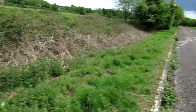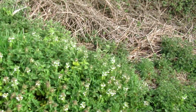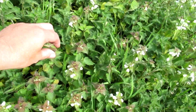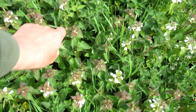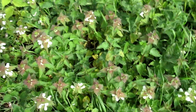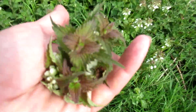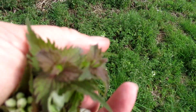Anyway, just down here I got some dead nettle, so I'm going to pick a bit of that. Put that into my omelette. Oh, that's a nice little bunch. You can always tell those ones, the tips are slightly red.